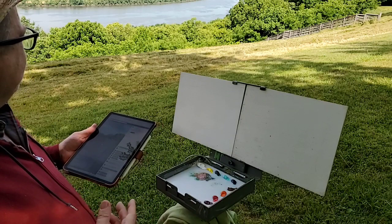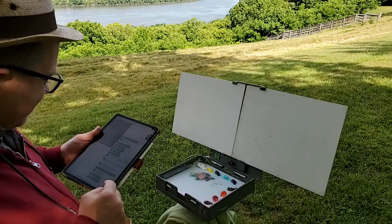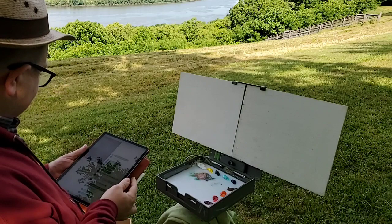And Tanya says, love it. Oh, thanks. Hopefully we love it at the end and it's not a big mess. And then Marty says, nice. Well, thanks. Like I said to Tanya, let's hope it looks nice once I get started. So I've got my sketch here.